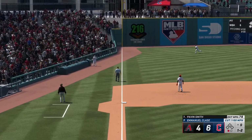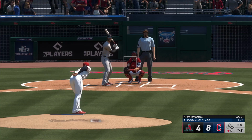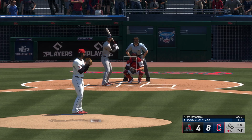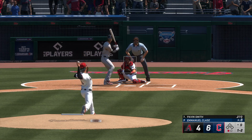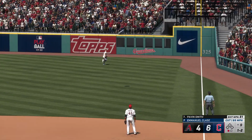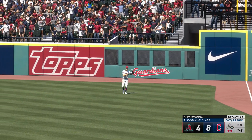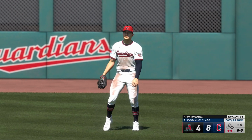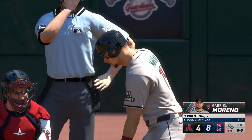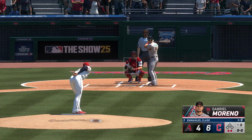Headed towards the corner. And that's a foul ball. Fly ball down the line. Brennan on his way over. Makes the grab for the second out. Up next for the Diamondbacks, so they're down to their final out. Here's the catcher, Gabriel Moreno.